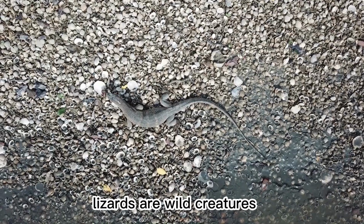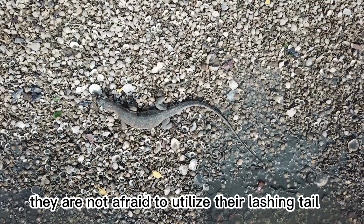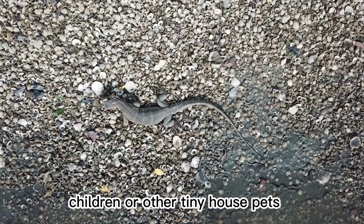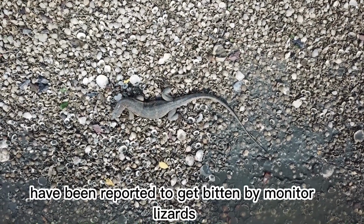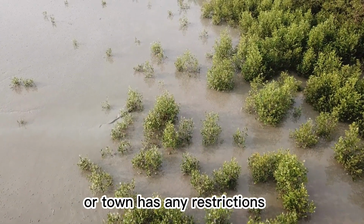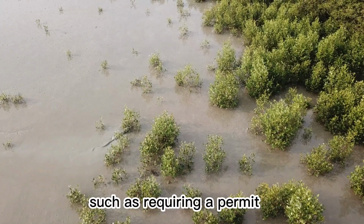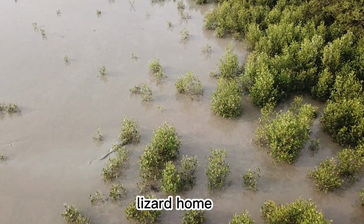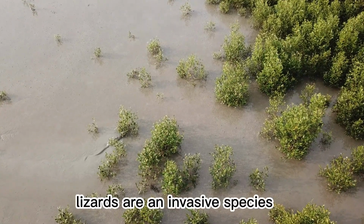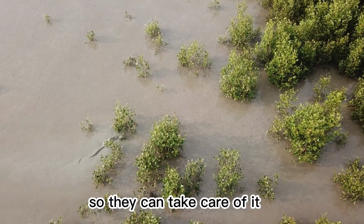Remember that monitor lizards are wild creatures and can be quite hostile. They are not afraid to utilize their lashing tail and keen claws when they feel threatened. Children or other tiny house pets have been reported to get bitten by monitor lizards kept as pets. Check whether your state or town has any restrictions before deciding to keep a monitor lizard as a pet, such as requiring a permit. Never try to bring a monitor lizard home as a pet from the wild. Since monitor lizards are an invasive species, you should contact animal control if you spot one on your property so they can take care of it.